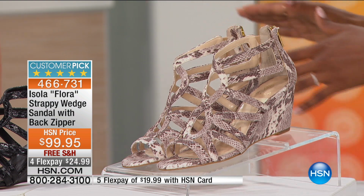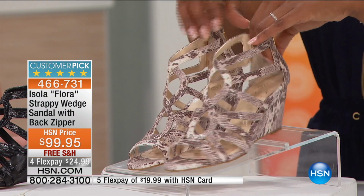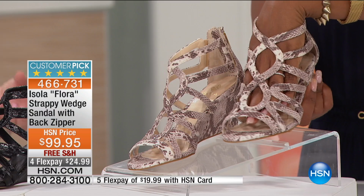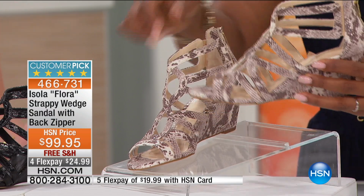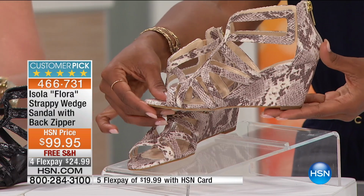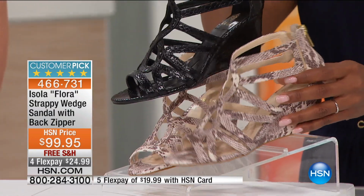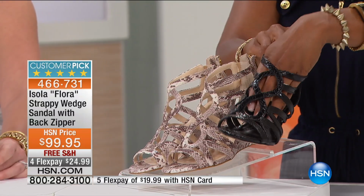Okay, there's a lot to talk about on this. There is. Let's see, the inspiration here is we're just coming off award season. We saw all these beautiful, elaborate, high heels, caged look, and our designer, she wanted to think of a way to make it wearable. So that is when the Flora was born. You get that whole great detail, kind of caged, cut out finish, but it's on a very wearable wedge. Look at that.